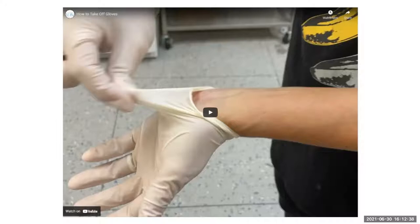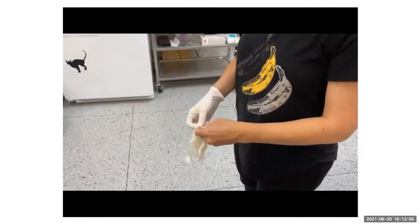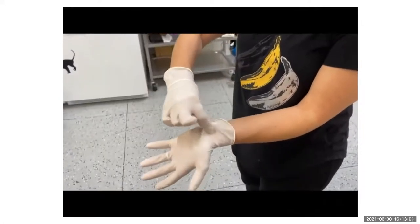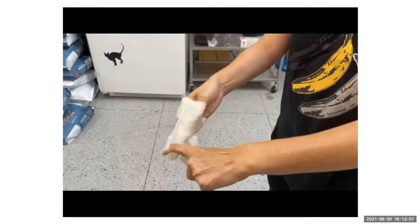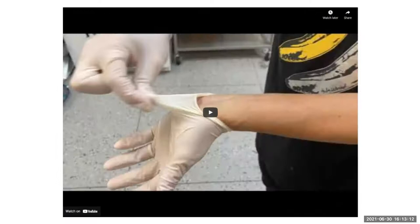I think that's it. So when you're taking your gloves off, I don't know if everybody's aware of how to do this, but you can do it without contaminating anything. So you notice there that she's not touching her skin with the contaminated glove.